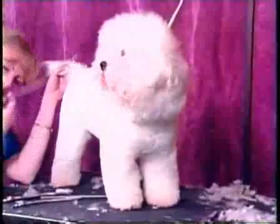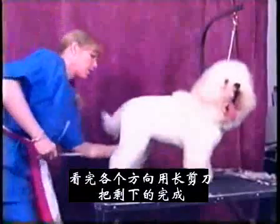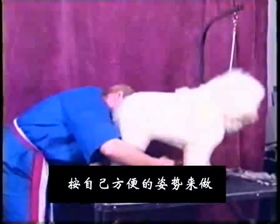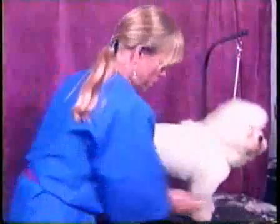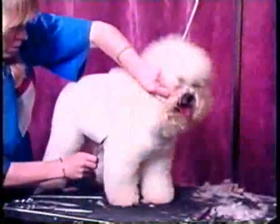Okay? And you can look all around at different angles, and you can sneak in there with these long scissors. Decide what's going on. However you can get to it, whatever your personal best is to get into sneaky little spots. Whatever wrestling hold you need, go ahead and use it. Okay. Let's straighten this up a little. Everything flows.